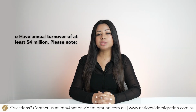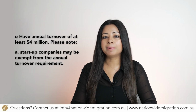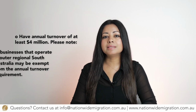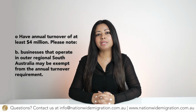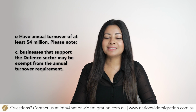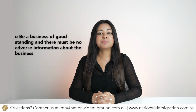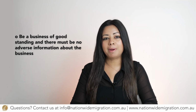They must have annual turnover of at least $4 million. Now, please note that startup companies may be exempt from the annual turnover requirement, and businesses that operate in outer regional South Australia may be exempt from the annual turnover requirement. Now, the businesses that support the defense sector may be exempt from the annual turnover requirement. The business must be of good standing and there must be no adverse information about the business.